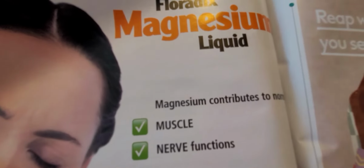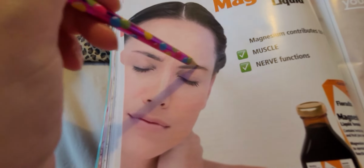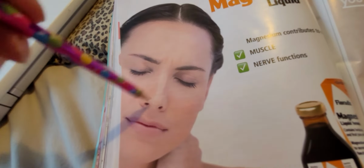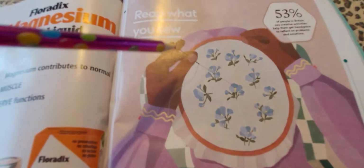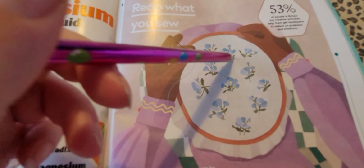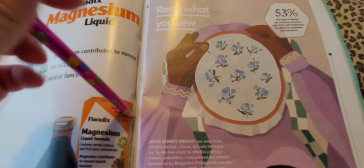Liquid. Fluoridix. Magnesium liquid. For muscle nerve functions. Shoop, shoop, shoop. Reap what you sow. I wish I could sow. Sorry, this is random, but I really do wish I could sew. I'm not good at anything like that. Arts, crafts, not very good. I don't know how to knit, but just not very well.